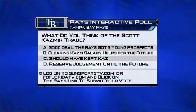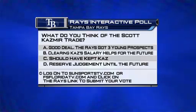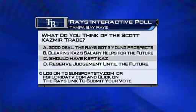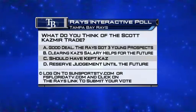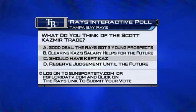The Rays interactive poll. What do you think of the Scott Kazmir trade? A, a good deal, the Rays got three young prospects. B, clearing Kansas salary helps for the future. C, should have kept the left-hander Scott Kazmir. And D, reserve judgment until the future. Log on to SunSportsTV.com or Fox Sports Florida, that would be FSFloridaTV.com, and click on the Rays link to submit your vote.